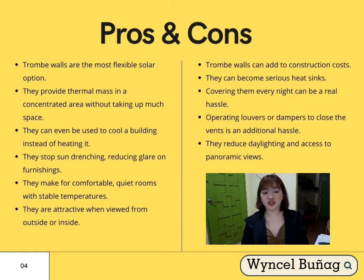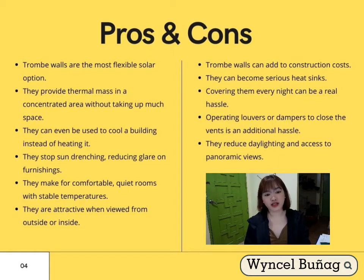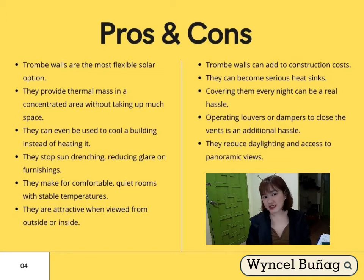They stop sun drenching, reducing glare on furnishings compared to direct gain designs. They make for comfortable, quiet rooms with stable temperatures, and they are attractive when viewed from the outside or from the inside. But like everything, Trombe walls have their disadvantages as well.